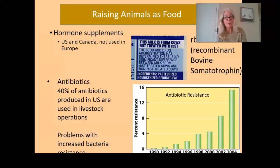They're not used for treating people with bacterial infections. They're given to livestock. They're given to chickens. They're given to pigs, and the antibiotics are given to cows to keep them healthy in their growing conditions. So that produces a whole host of other concerns about the ethics of the environments in which they're raised. Why do they need antibiotics?